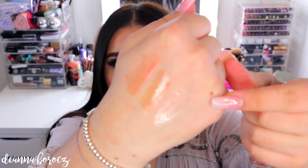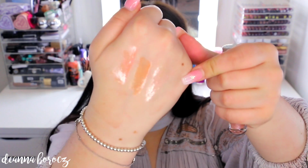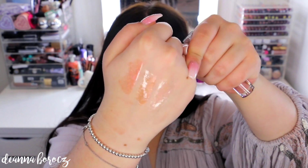This one's a little bit more sheer than all the other ones. It doesn't really give you a lot of color, but it just gives you that gorgeous glossy glittery look to any other lipstick you want to put it on top of. So there are all the 3 lip glosses. I'm really happy with these ones.